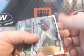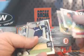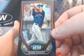Eaton, Garcia, Kane, Gonzalez, Baez, rookie, Castellanos, Farmer, Francisco Mejia Chrome, Addison Russell Chrome, Jordan Betts Chrome, Eric Gonzalez Chrome, Santana, Gonzalez, Yastrzemski, Ruiz, Logan Moon, Jorge Lopez, Michael Conforto for the Mets, number 29.